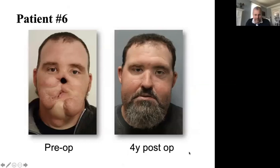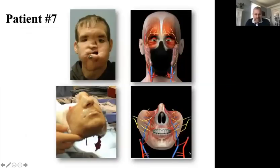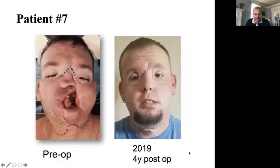This is the patient 4 years post-operatively. He continues to do very well. He's back at work and has had virtually no issues following the first year after transplant. Patient number 7, similar scenario, extensive tissue defect of the midface, pretty much the identical design of the operation with a result 4 years after the surgery.